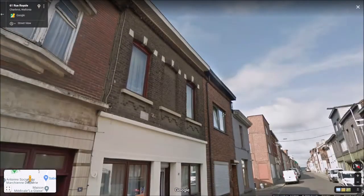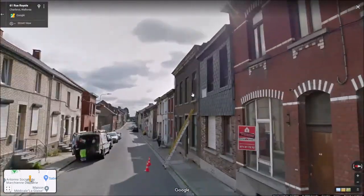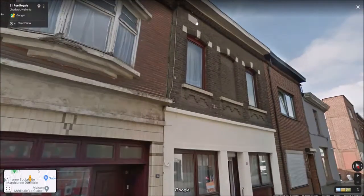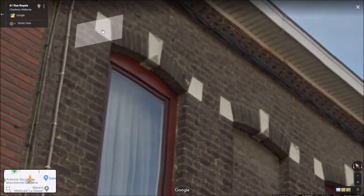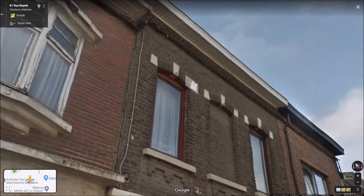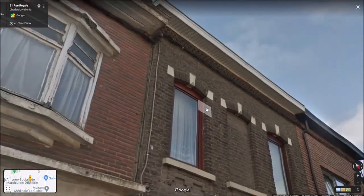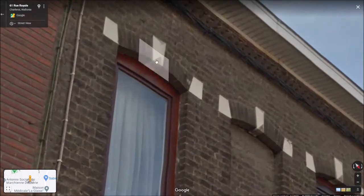They really try to play with it, try to be as fancy as possible without being very expensive. Especially this bit up here on this house, one on the left, one in the middle, and one on the right. That's something I see as stereotypically Belgian or southern Dutch or northeastern France. It's a little bit of an obscure one though.